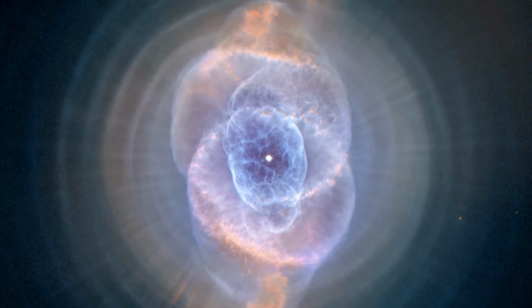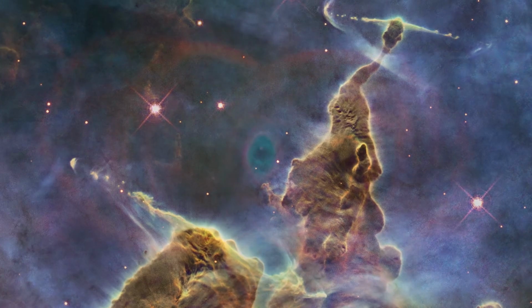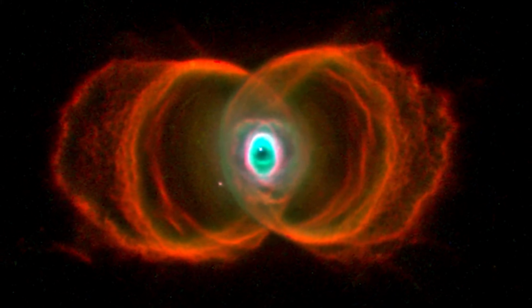Nebulae are some of the most resplendent objects in the universe, and thanks to the Hubble Space Telescope, we can study them in all of their magnificent forms.